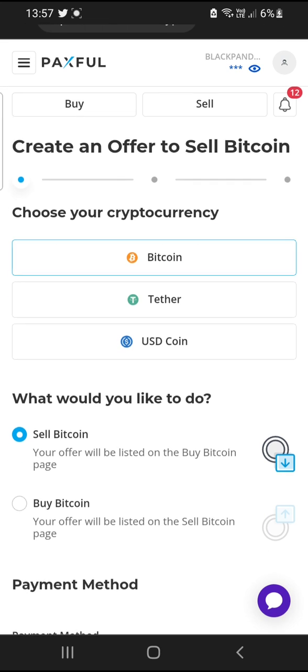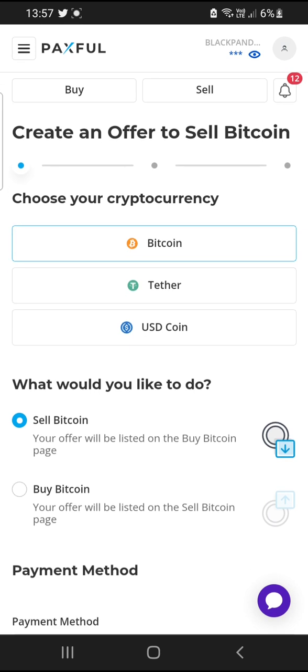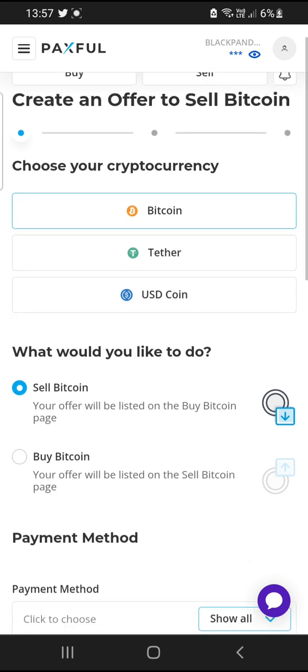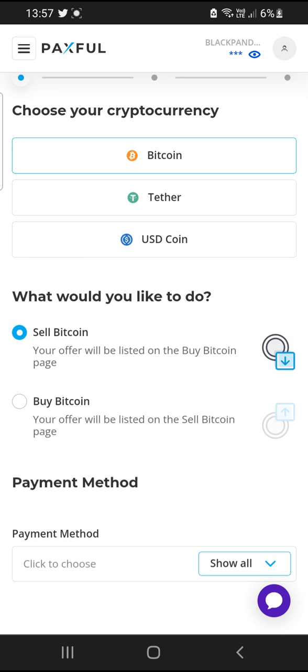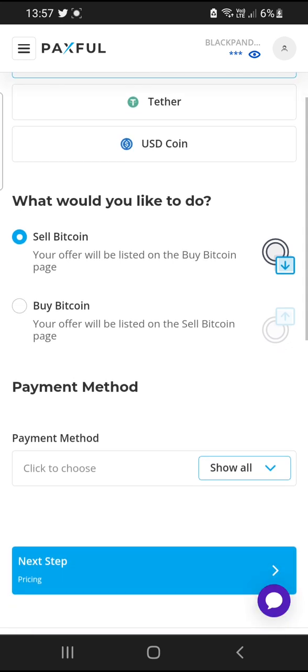Now creating an offer, this is creating an offer to sell Bitcoin. So you choose the cryptocurrency that you want. It's either Bitcoin, Tether, USD Coin. Don't forget, for those who don't know, Tether and USD Coin are stable coins. They are meant to stay at $1. So they are stable coins.